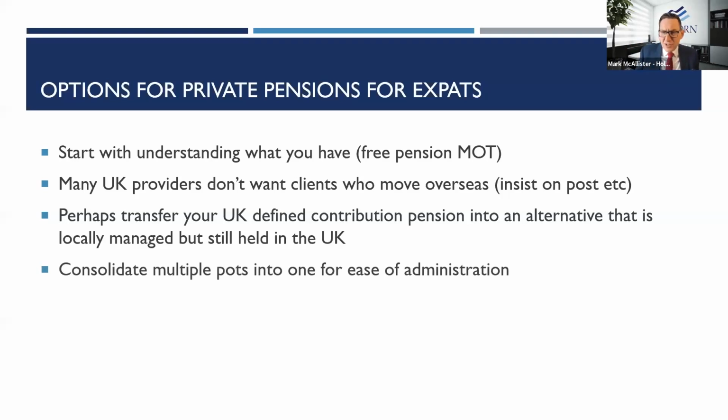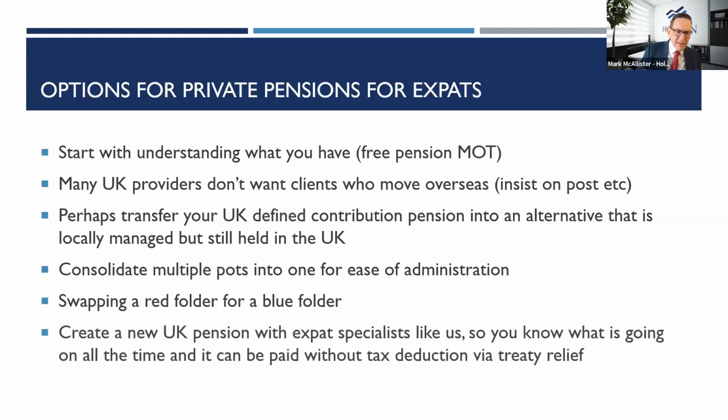If you've got lots of little pension pots dotted around all over the place, one of the things that we do is consolidate those for ease of administration, making sure your risk profile's right, making sure they're the right kind of assets, making sure if the worst was to happen to you, that your pension is going to go to your beneficiaries. The way I explain it, it's like swapping a red folder for a blue folder. We're very well versed in this, and that's something we can chat about at another point. So, creating a new UK pension with expat specialists like us, so you know what's going on all the time.